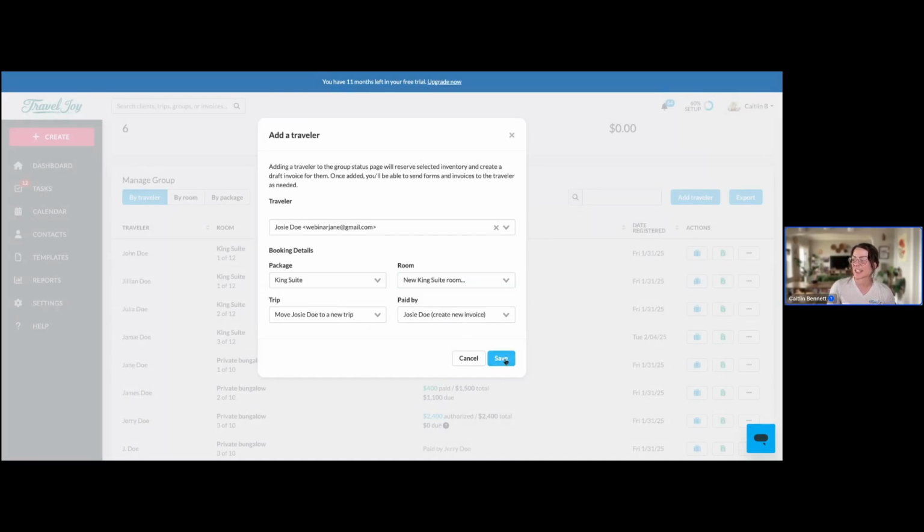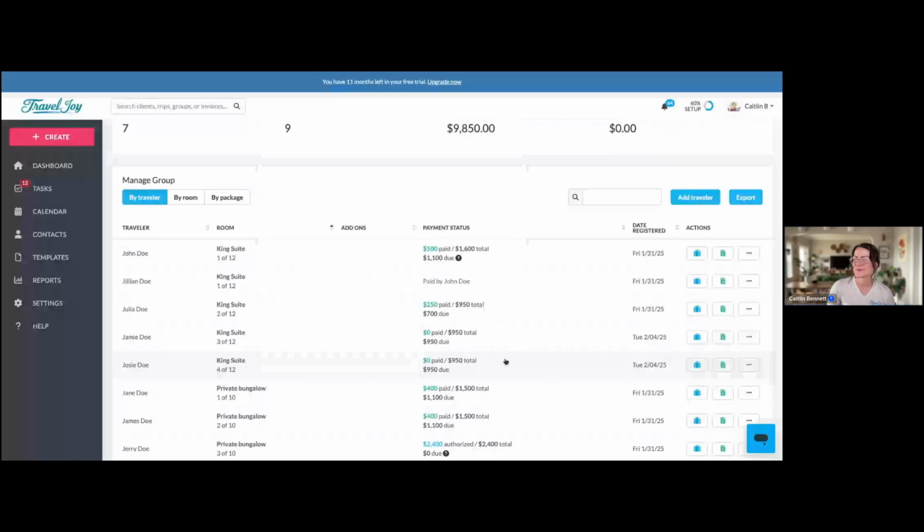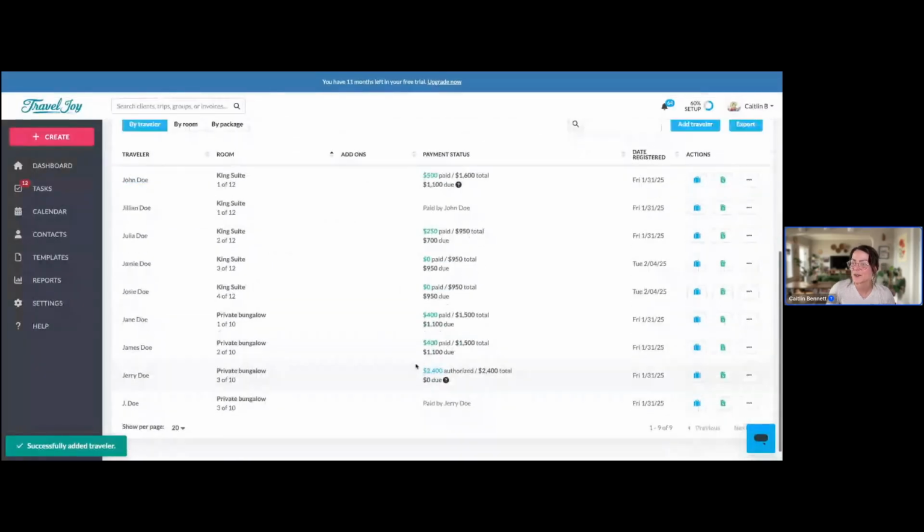We'll select that blue save button. And we should be able to see Josie somewhere down here. Lots of Does in the Doe family. There's Josie here. So she's been added to the group status tab. And now we can keep track of her reporting. We can move her around packages. We can move her by roommates. It makes the whole process a lot easier.